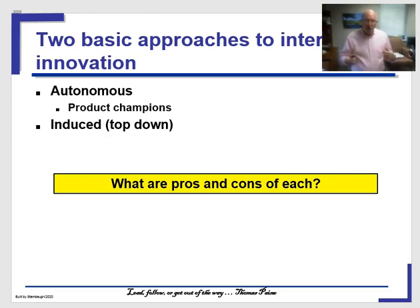But they have pros and cons. An advantage of the top-down or induced mode is that the corporate leadership actually is deciding for strategic reasons, we think this is where we're going. It tends to be a more efficient process because you don't have to give engineers 20% of their time to work on whatever they want. They're spending all of their time working on what the company wants. It tends to be cleaner from a budgetary perspective because money is specifically budgeted to pay for these ideas.